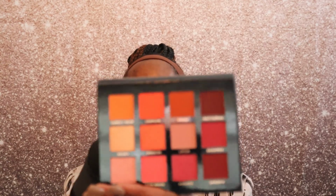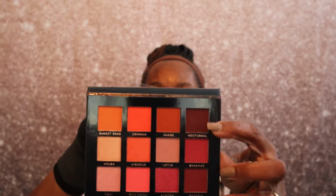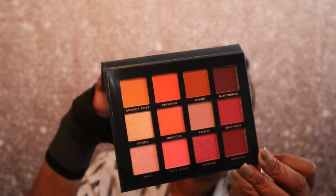There is a mirror. Oh, wow. Okay, those are the colors. I don't know how I feel about those colors, y'all. I could see using Nocturnal and Sangria and probably Bahamas, which are these three right here. I don't know about the rest though, y'all. I'm not going to swatch any because I don't know if I'm going to keep this palette or put it in a giveaway.